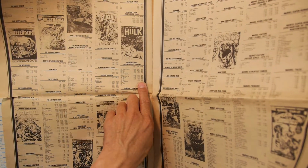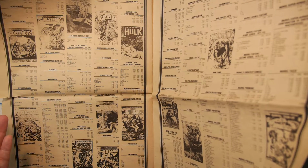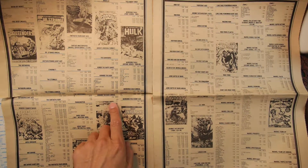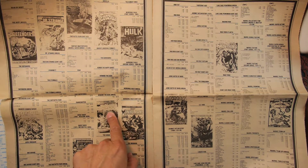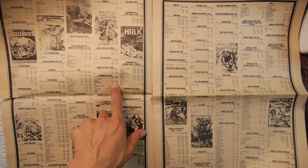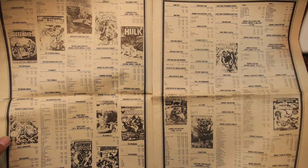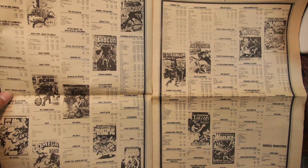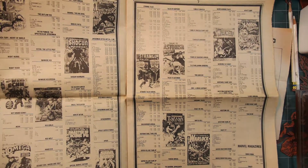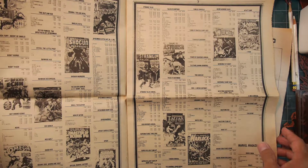If you would have ordered that, by the time this thing came out, who knows if it would have changed prices or whatnot. Back then, something like Howard the Duck was way more expensive than a lot of things out there. $20 for the Howard the Duck #1. And I don't know, this was just a really fantastic publication here. I'm sure I was psyched about this one when it came out.